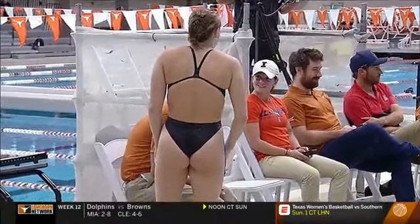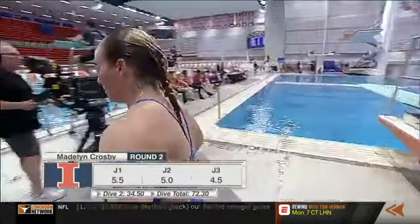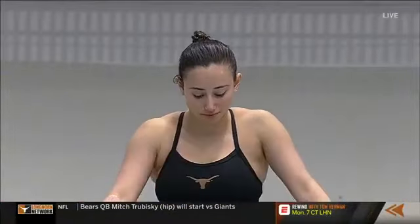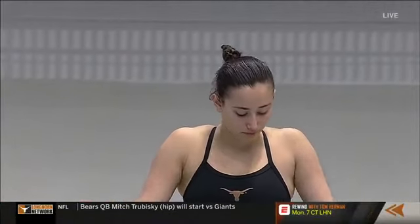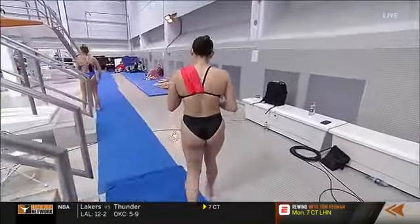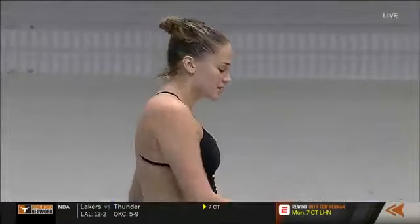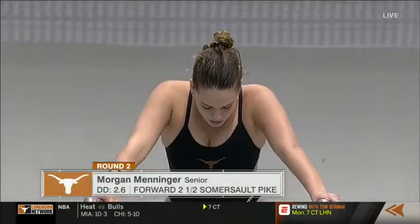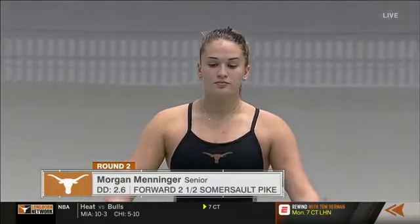So 5 more to come. A 4.5, a 5.5, and a 5. 34.50 for Madeline Crosby. It sets Coach Scoggins' ability to continue to recruit, and as you see seniors like Allison Gibson moving on and starting to graduate, he always seems to have a new crop of divers, younger freshmen and sophomores coming in, without fail every year.